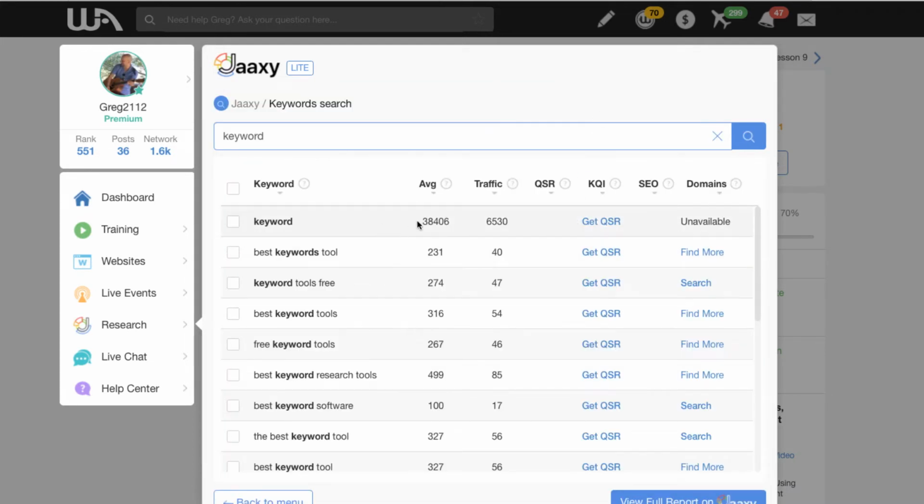And this is just a keyword. This is the average search for keywords, how much traffic you can expect to get, and how many quoted results there are. There's probably a lot for the word keyword. Yeah, 168. So that's your competition, basically, if you want to try to rank for that keyword. And they show you how to do all this. And then there's different keywords around that keyword.